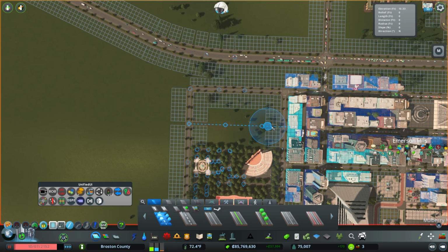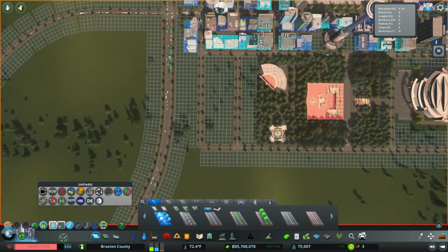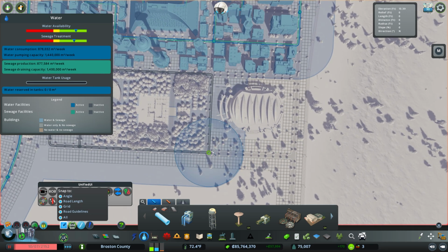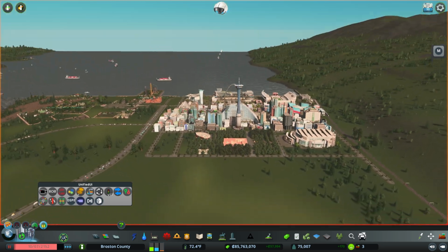Why didn't that connect anyways? Right there. That's a little better. Not by much, but we'll live with it. And then we just need some water pipes back here under the roads where they belong-ish. Because on this one it's going to be a little tricky because of that big park in the middle. But I think that will get taken care of.